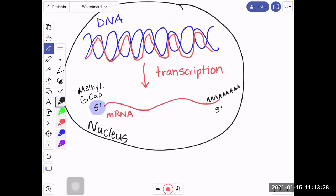And the reason for that poly A tail is because when the mRNA leaves the nucleus, some A's might fall off. And they fall off while the mRNA goes out into the cytoplasm. But because there's so many A's, it's okay if parts of it get lost. What's important is that the code for that protein that's in between the G cap and the poly A tail is kept safe. Okay, so this G cap keeps the front of it safe, and the poly A tail keeps the back end safe, because this guy has to go for a little journey out into the cytoplasm.